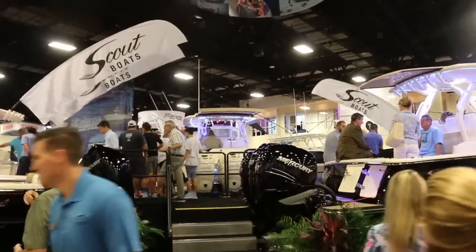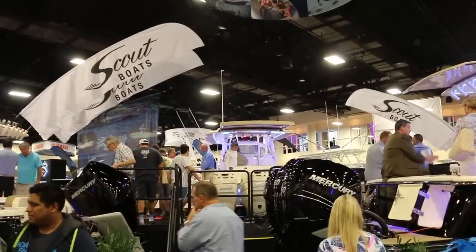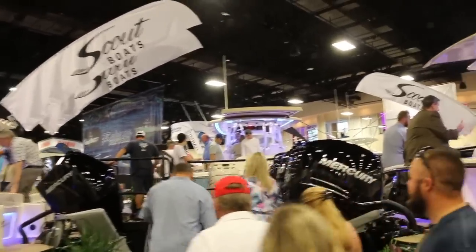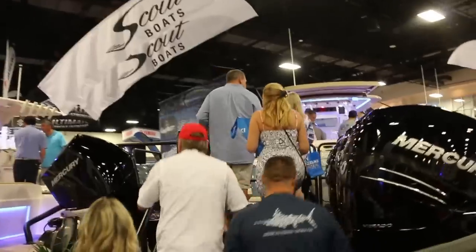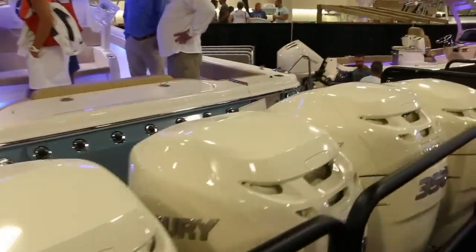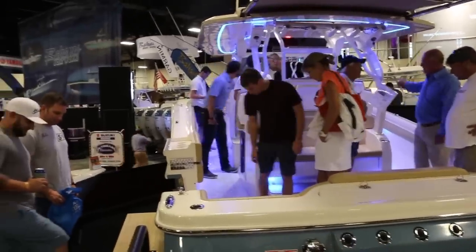All right, guys, we are here at Scout and I have spotted a big, big boat. Let's go check this out. Let's walk through. Maybe we can talk to the people here at Scout and they can showcase their beautiful boat. Let's check it out. All right, guys, guess what? We have another monster and we got the people here at Scout. Mr. Lang, wow. Unbelievable product, Alan.